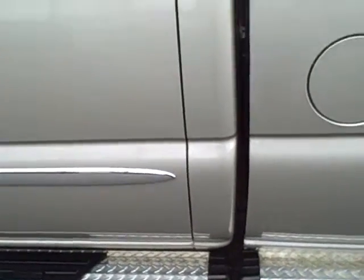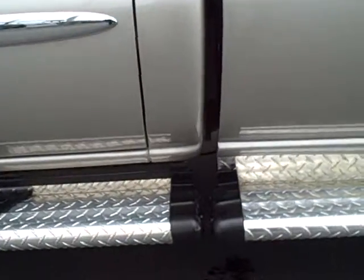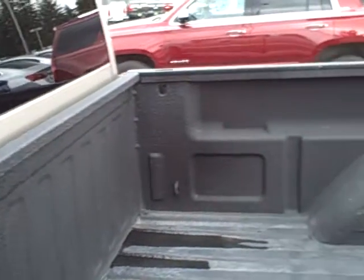There's a good space there between the cab and box on both sides. Looks to never have been hit or dented or dinged. The box does have a spray-in liner.